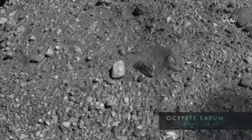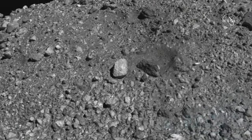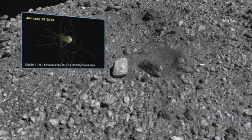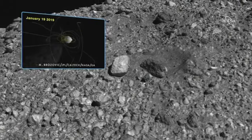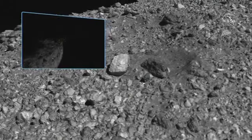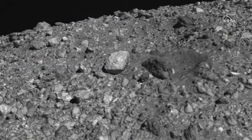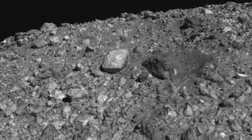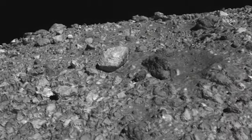At the northern end of a small crater lies Asteroid Saxum, a comparatively bright boulder measuring about 33 feet in diameter. Asteroid Saxum is located near one of 3 sites where Bennu ejected small particles into space in early 2019, displaying its dynamic and evolving nature. In Greek mythology, Ocypete is one of the 3 harpies, the half-maiden, half-bird personifications of storm winds, who would carry evildoers away from the earth.